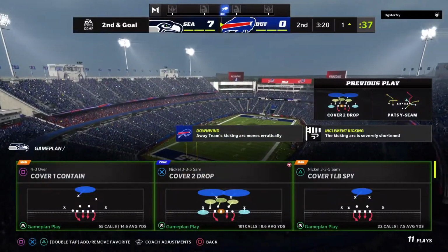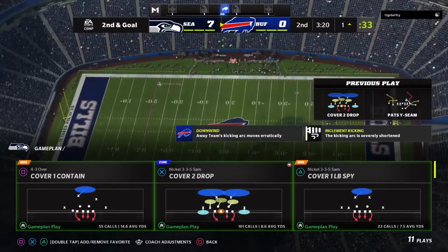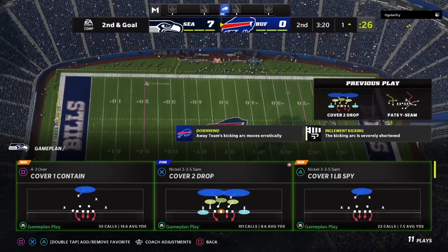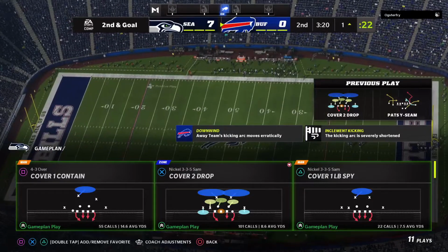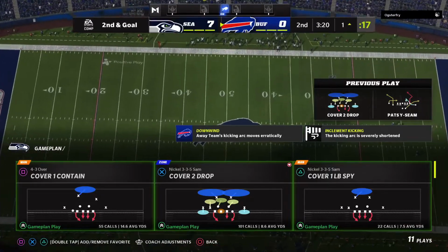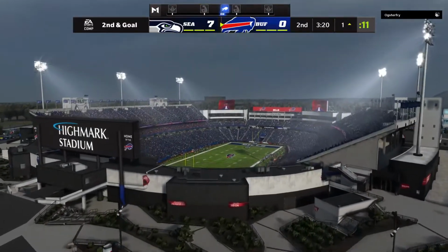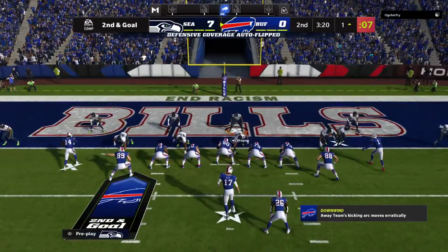Receiver coaches preach to their guys all the time. Separation, that's what's going to make the play successful. That time there was very little, and I think they were actually fortunate that it was only knocked away and not intercepted. Another shot from the 1 on 2nd and goal.